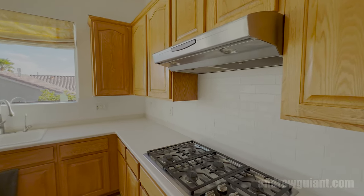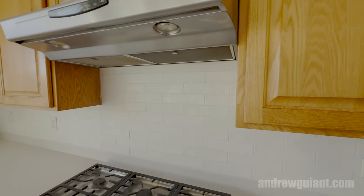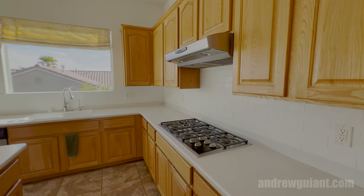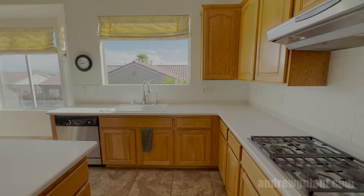I do love the backsplash. It's kind of sneaky here. I almost didn't even notice it. Really great backsplash. More modern than the rest of the house. Like I said, I almost didn't even notice it. Now that I did, that's really, really nice. Might be my favorite feature of the kitchen is that backsplash.